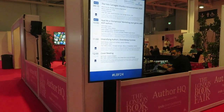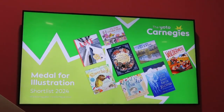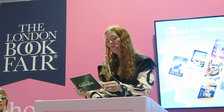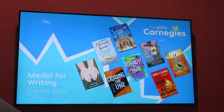I have a personal conflict and of course in 2-year-old published by Walker Books. Author writing shortlist is The Door of No Return by Kwame Alexander, published by Anderson Press. The shortlist is 2 really exciting shortlists there.